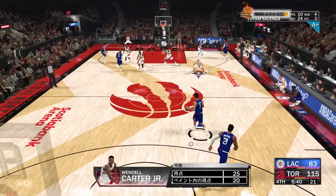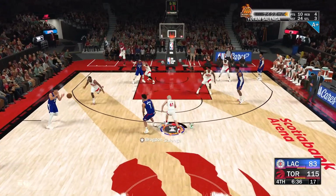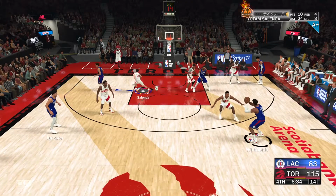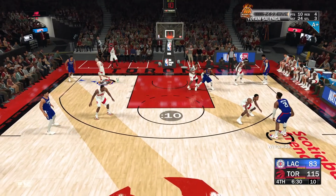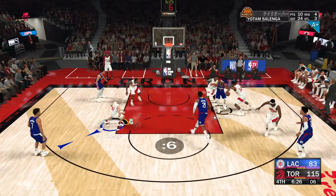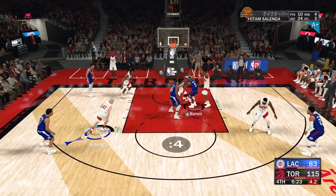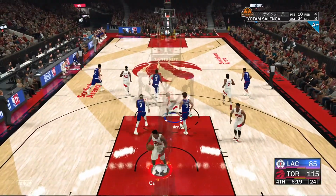Carter Jr. brings a physical presence to this team. Brogdon the pass to Jackson. Now here's Whiteside. Pass to Barrett. Over Houston. Oh, and he blocks it off the glass. Wow. Whiteside, good.